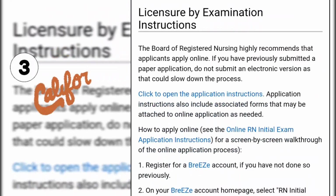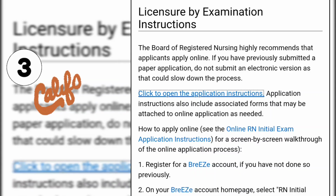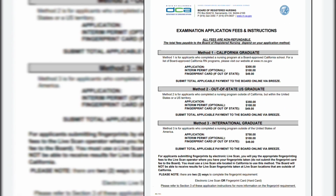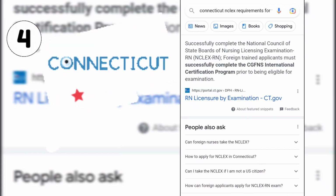Third, California. California is one of the states that mostly nurses applied, especially foreign nurses. You go to their site, Board of Nursing, and you will find this one. And there are three methods. Method 1, 2, and 3. And the third is international graduate. $750 is the application fee.